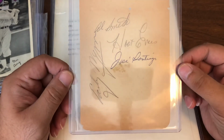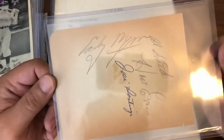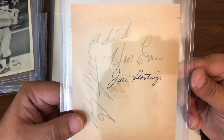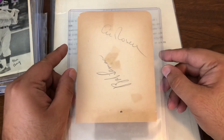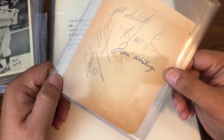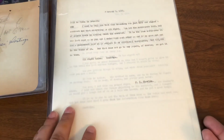Next up is a nice little group signed item. There's another inexpensive one, like $15. Early win, Hoot Evers. I'm trying to remember some of the names. Bob Lemon, and Al Rosen. So obviously I picked it up for the Rosen. Add it to the PC. Nice one-page front and back. Early 50s Indians kind of team sign thing. Two Hall of Famers, plus Rosen, and for the price, I think it's about $25. Wasn't going to pass it up.